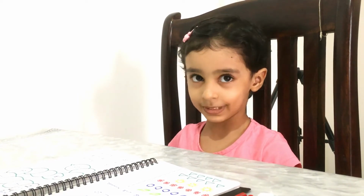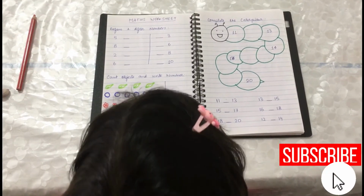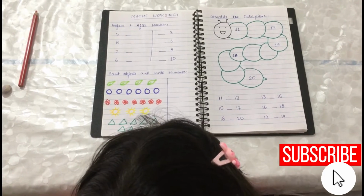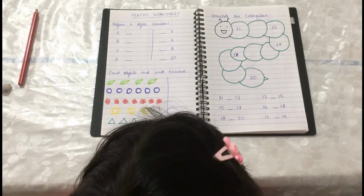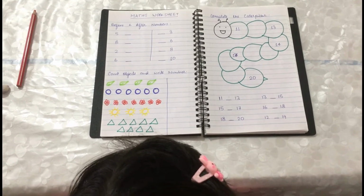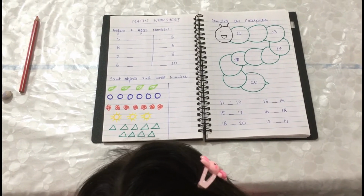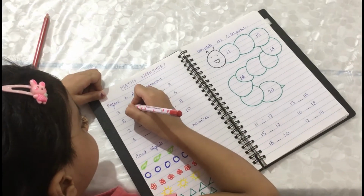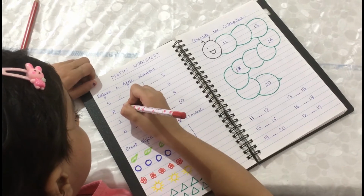Let's begin. So the first worksheet is of maths, and here I have written before and after numbers, which Mahira will recognize and write it. So Mahira, let's start. First you have to write after numbers. What will come after 5? 6. Right. After 8 will come 9.